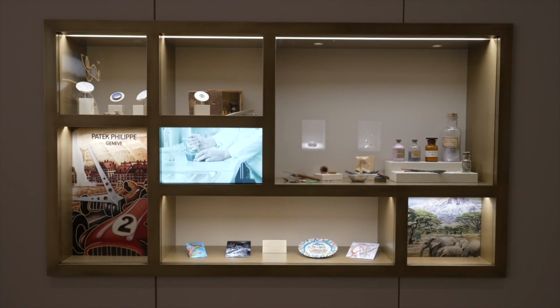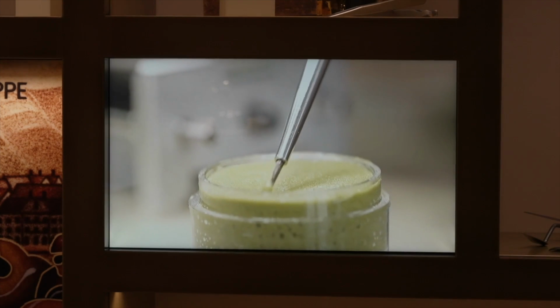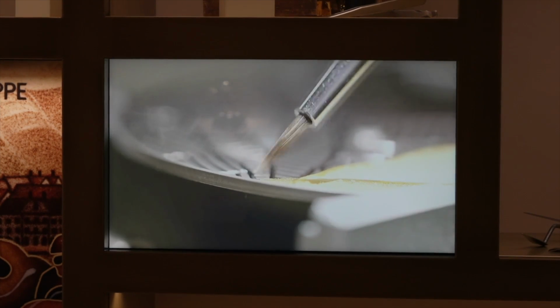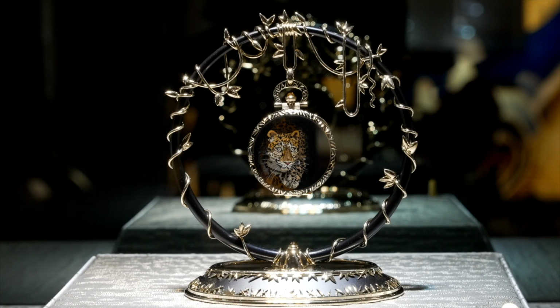All of those objects have been created by the Patek Philippe team. We are enjoying doing that. This is a real pleasure. It's not about just commercial, it's about showing the skills and the passion of all the people working at Patek Philippe. If you come here, you will discover, for example, a beautiful pocket watch with a leopard on it.